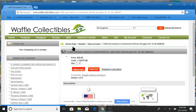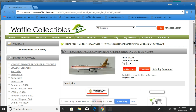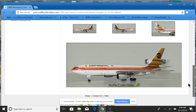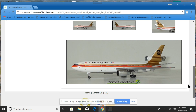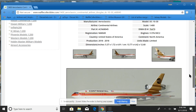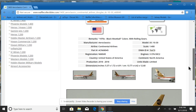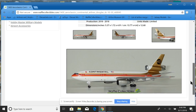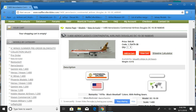Okay, Continental DC-10. I had to get a Dragon Wings version of this model. If I had not gotten the Dragon Wings, I would definitely get this one. But this is an absolutely stunning model as well. If you are a fan of any version of Continental, this would definitely be a model to get.